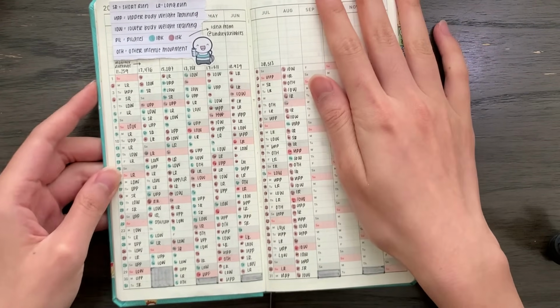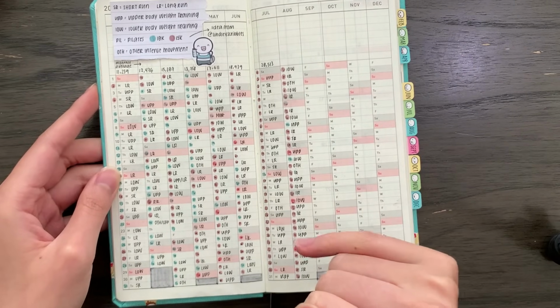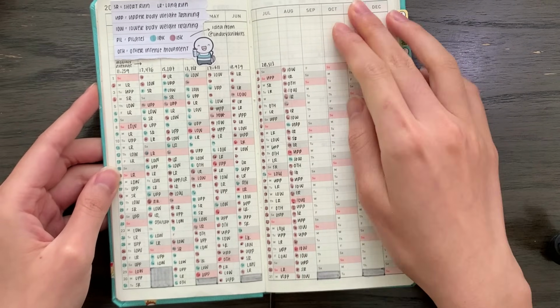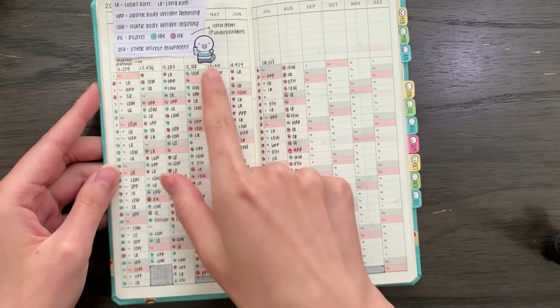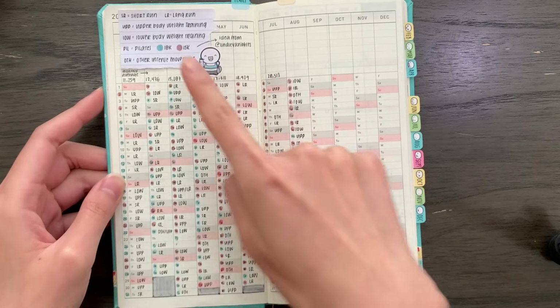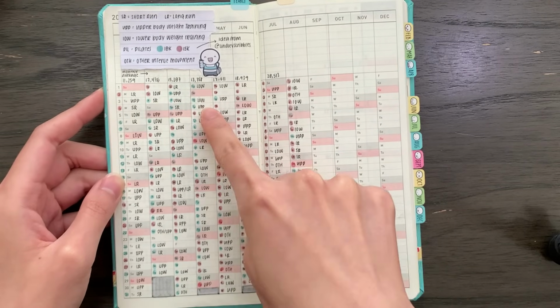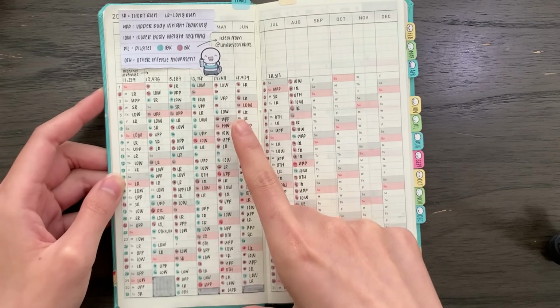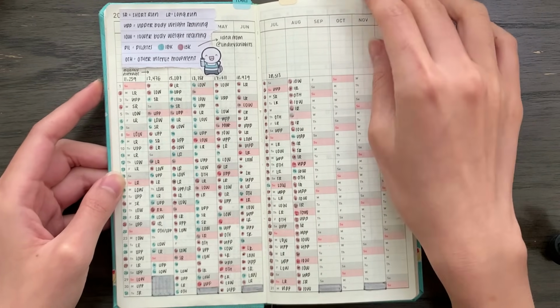Anyways, this is my movement tracker. This is the one consistent thing that I have kept up with, and I'm quite proud of that. Nothing really has changed. I just write my monthly average steps up here. And then this is my legend of all of the workouts that I do. Blue is when I hit 10,000 steps, and brown is when I hit over 15,000 steps.